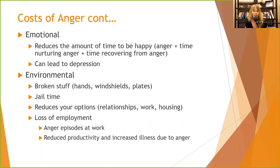Environmental costs of anger: broken stuff. I had a friend when I was in college who got into a fight with his girlfriend and put his hand through his windshield. So not only did he have broken knuckles, but he also had a broken windshield. And did it do any good? No, it didn't fix anything. Actually, it made the situation worse.